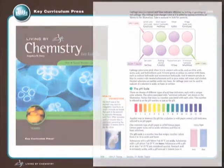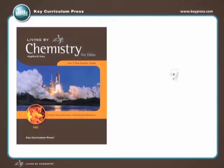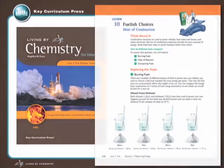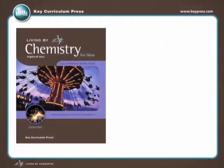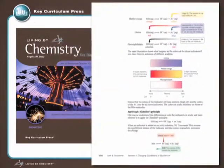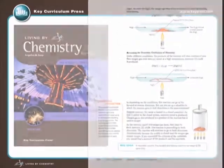acids and bases. By studying the nature of fire in Unit 5, students learn about the connection between chemical and physical change and energy. And finally, in Unit 6, Showtime, you'll help students learn about reversible reactions and equilibrium as they prepare their own end-of-year chemical demonstration.